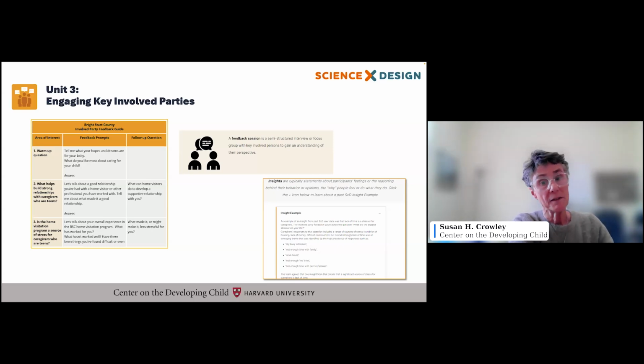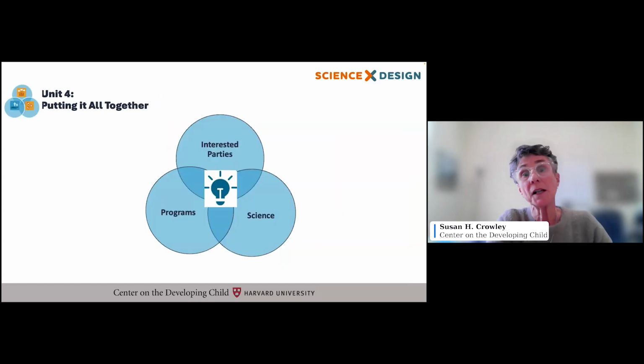And then the fourth and final unit is putting it all together. So this is the team sits down again and says, okay, what was relevant in the science? What really struck us about the science in Unit 1? What did we learn when we reflected on our own practice in Unit 2? And then what did we hear from families? What is top of mind for our families? They put all of that together, again, in a structured format in this unit.